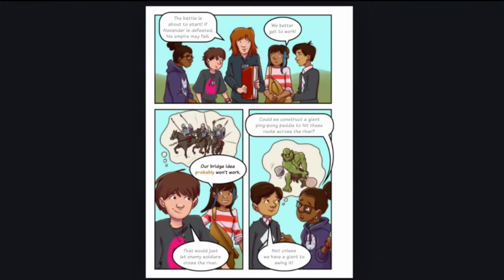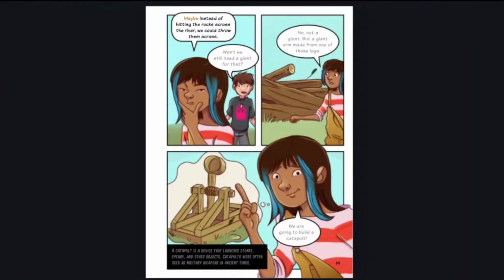Our bridge idea probably won't work. That would just let enemy soldiers cross the river. Could we construct a giant ping pong paddle to hit these rocks across the river? Not unless we have a giant to swing it. Maybe instead of hitting the rocks across the river, we could throw them across. Won't we still need a giant for that? No, not a giant, but a giant arm made from one of those logs. We are going to build a catapult. A catapult is a device that launches stones, spears, and other objects. Catapults were often used as military weapons in ancient times.